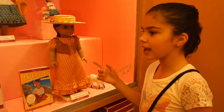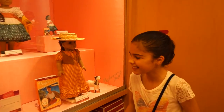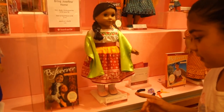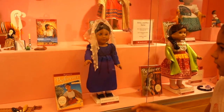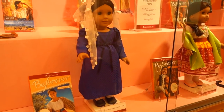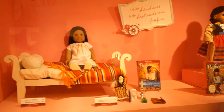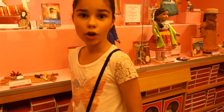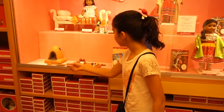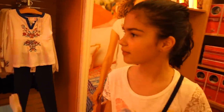Here's Josephina's summer outfit and a cute little goat. I can't say its name, Sombrita? Here's Josephina's festival outfit. I like that outfit as well. It's a nice blue. And her bed is really cute as well. Her book looks really interesting. Here, another setup. So cool.